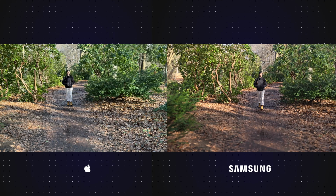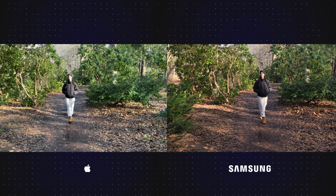For the purpose of having the best and most fair comparison, we have shot all of the footage in 4K 30 FPS. Let's start off with a wide shot of me walking towards the camera.